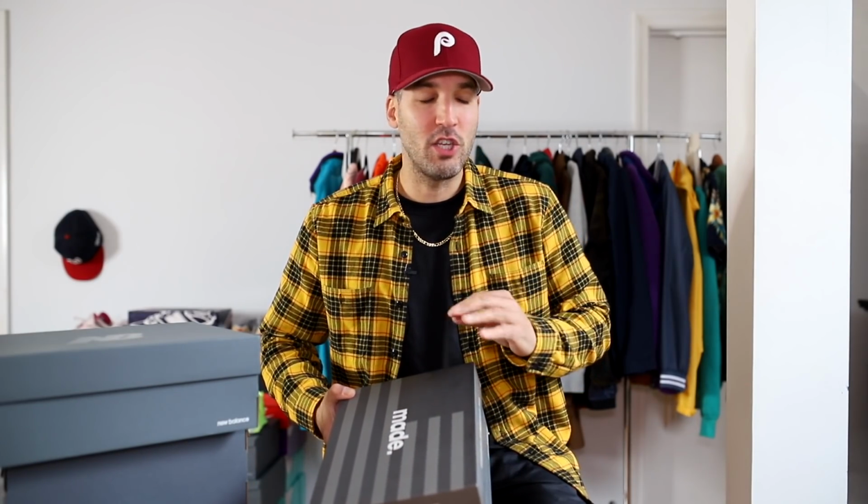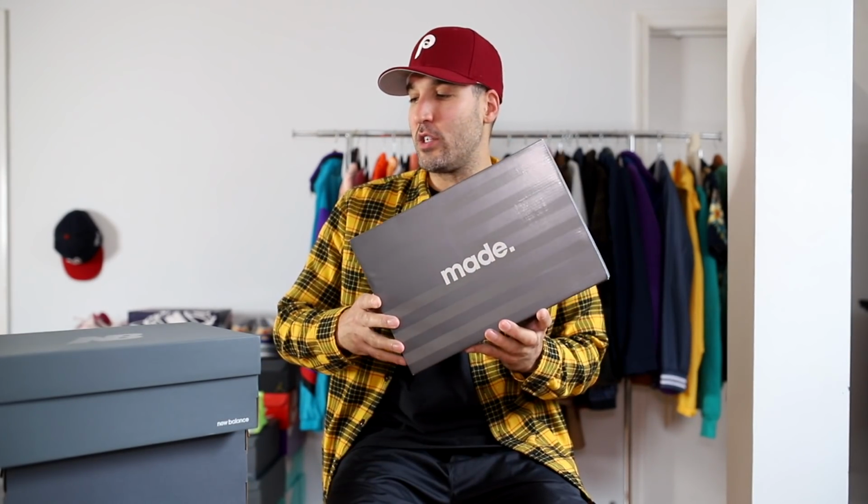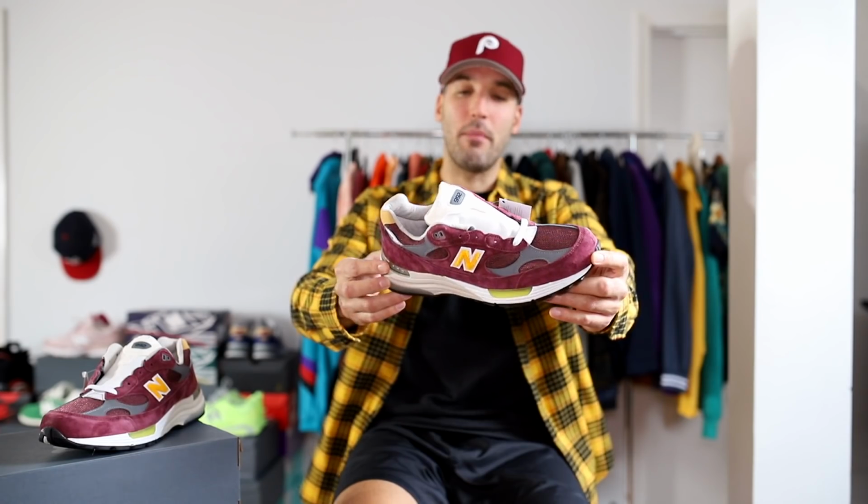There's no way that I could do this list without a made in USA shoe. So that's what I've got here, and I've been eyeing this particular pair for a minute. It's been out for a little bit, and then it restocked on the NB website, and I was like, let's go. And in my opinion, one of the better 992 inline sneakers that you can buy right now. Beauteous. Look at these burgundy joints, man. I just got these in, haven't even laced them up yet.